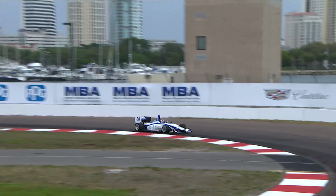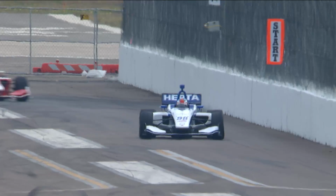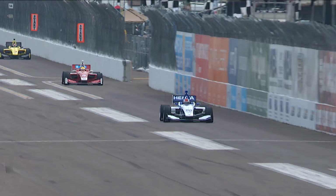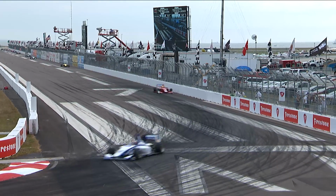Hard to tell at this point because there's so much give and take, and you never know who's on the push to pass and who's not. But that battle for 9th certainly is a good one. DeMello and Nico DePero. Remember, it's a Carlin versus Juncos Racing. Nico DePero, very young, new to the series. DeMello has 1 year under his belt.